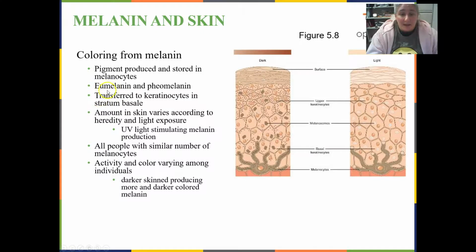The melanin from the melanocytes is transported to your keratinocytes that move from that basal layer all the way up to that corneum layer. And so the factors that influence melanin production are going to be your genetics, which will determine if you have eumelanin or pheomelanin, and the amount of sun exposure or UV light exposure that you come in contact with. So more UV light, more melanin production.